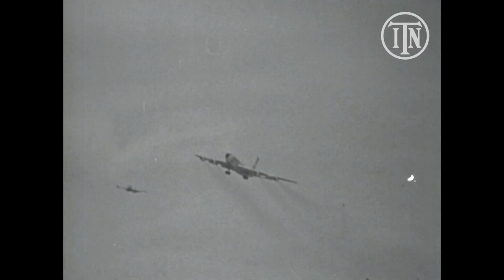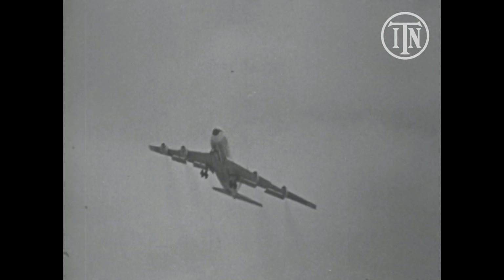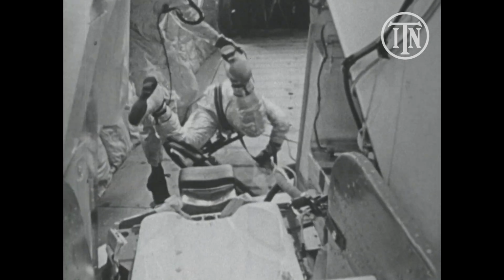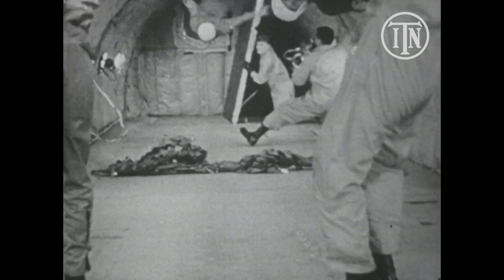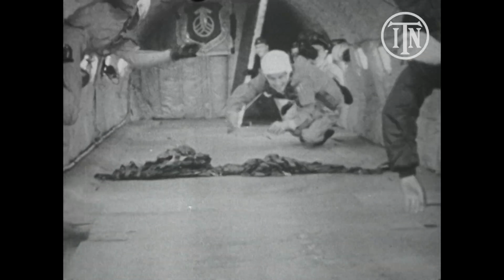But it's not all hard work. There is some fun. It's possible to achieve a few minutes of weightlessness by putting an aeroplane into a climb and then a dive, and then letting the men practice inside it. Weightlessness is that feeling of being able to swim up to the ceiling. But like everything else in spaceflight, it takes some getting used to.